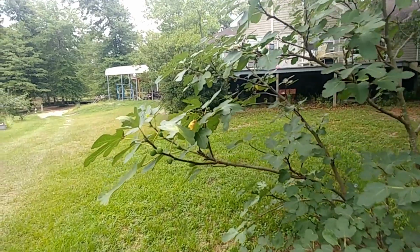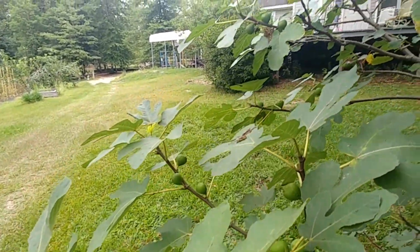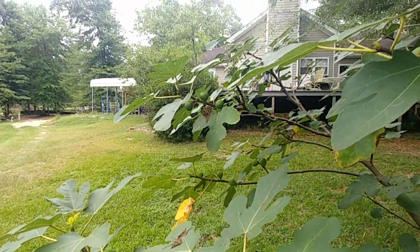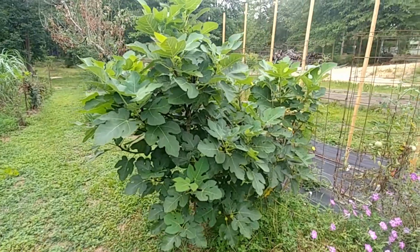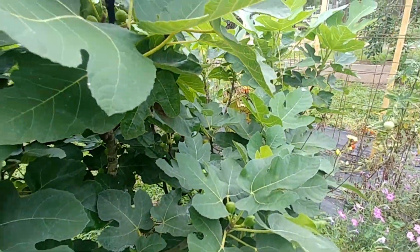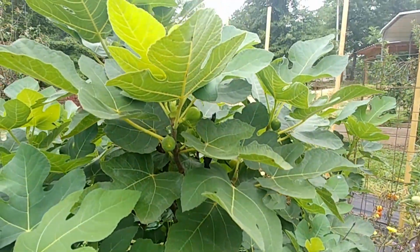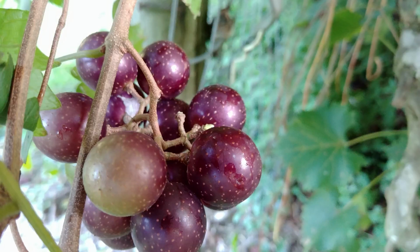They're small. Grandpa's fig, we harvested a few off of it, but it rebloomed. We have more on it. We have a new little fig tree down by the carrot beds. It is loaded with figs, so we're looking for a decent fig harvest this year, even though the freeze did get some of it.